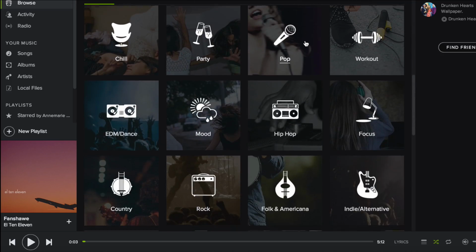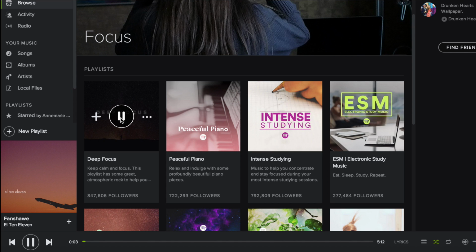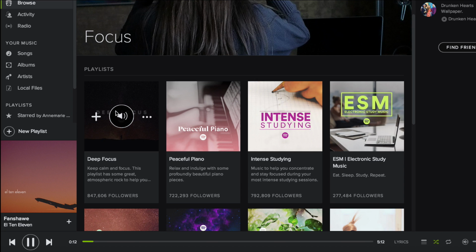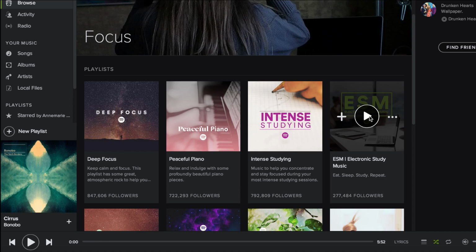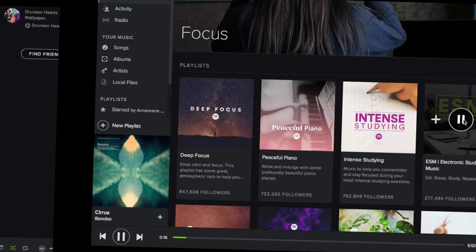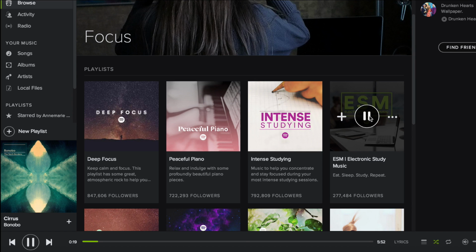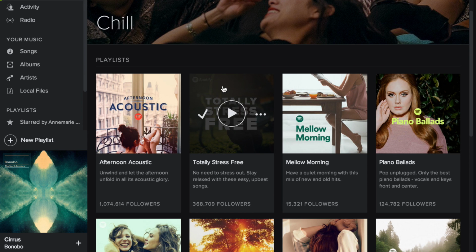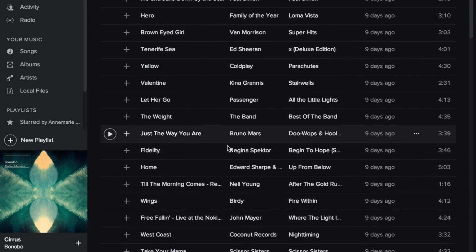So my favorite thing to listen to when I need to focus is just classical music, and I really like Spotify's focus playlists, so I like to listen to Deep Focus. Or if I'm feeling a little down and need a pump up, I listen to their electronic study music. And if I'm doing a subject that doesn't require much focus, so I can listen to lyrics in the background, I've really been liking the Totally Stress-Free playlist.